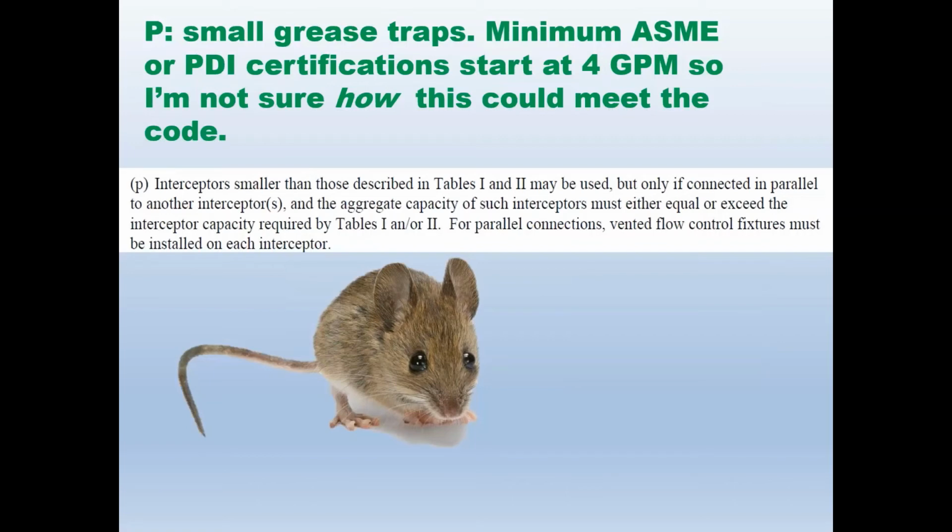So new code, further description here, guys. When looking at P, I'm moving on. Old code, small grease traps with a minimum ASME or PDI certification start at 4 GPM. If you're putting a 4 GPM inside of a kitchen, you're not doing justice for your client or end user. It's basically the size of a shoebox. That thing will fill up immediately, within 1 day. So just keep that in mind. I would never put something that small. I would always start off at least at a 20 GPM just to give some leeway and some capacity, because anything smaller than that, you're not going to have any grease storage at all within the system. And it's going to be a disaster for your client in the long term.